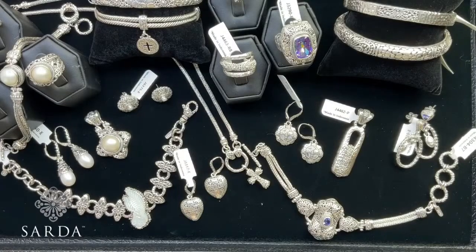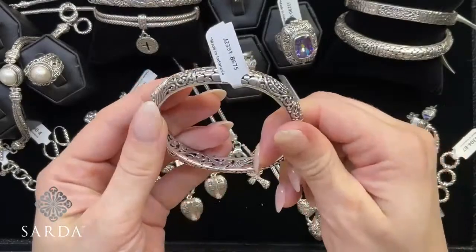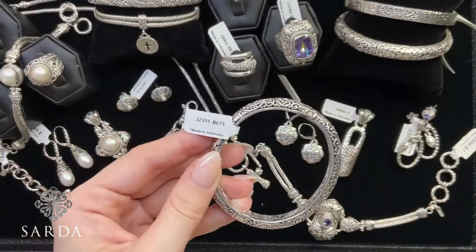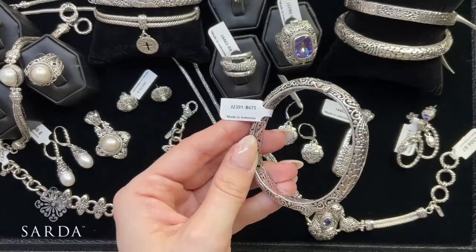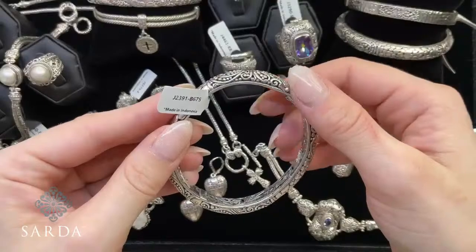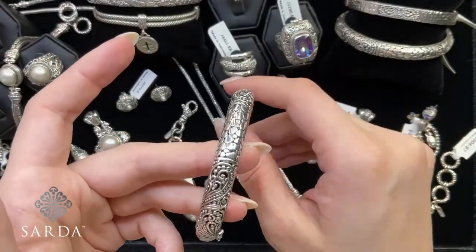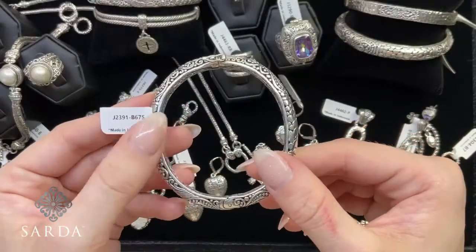Alrighty, the second bracelet over here. This is J2391, my picture is great. We have two sizes. We have a 6.75 fitting a 5.5 to a 7 inch wrist, and then we have a size 7.5. It's going to fit a 7 to an 8 inch wrist.